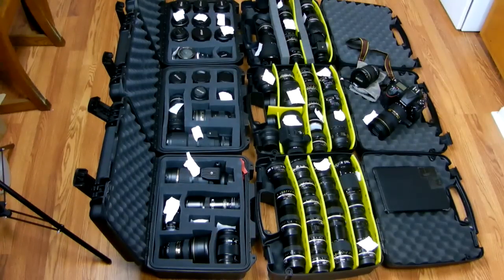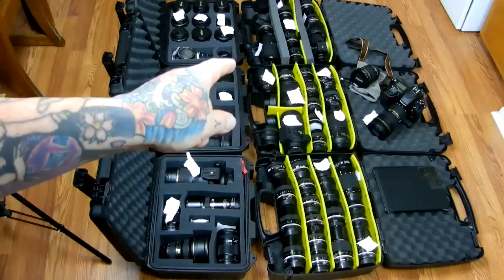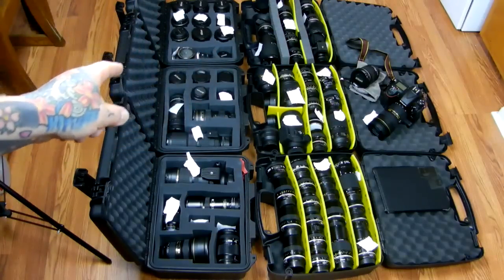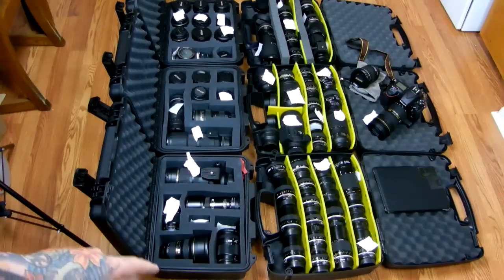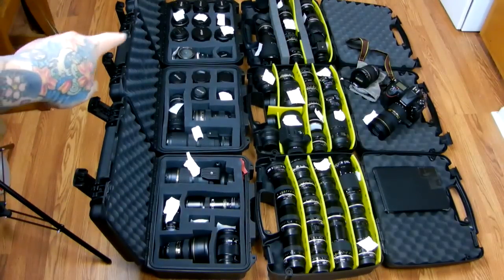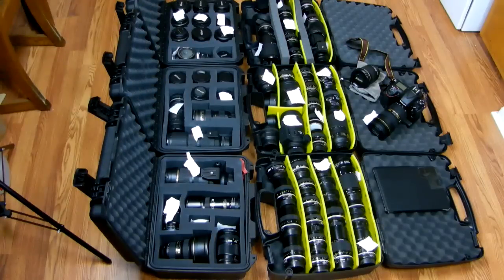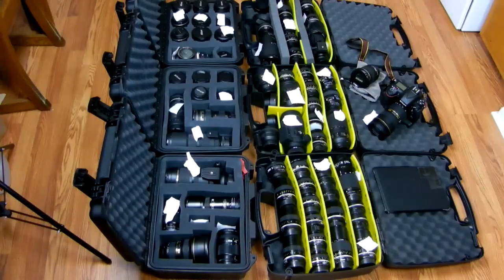So anyway, I could have included the 135mm, which is over here somewhere. The 135mm f2 DC, here it is, right over here. The 135mm f2, which is a very, very expensive lens, but I did not include it. I included the other two 135mm, the 135mm manual focus 2.8 and 135mm 3.5.